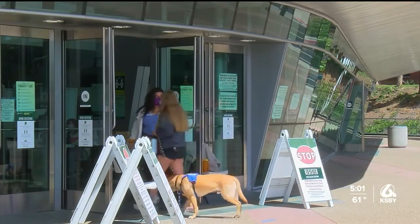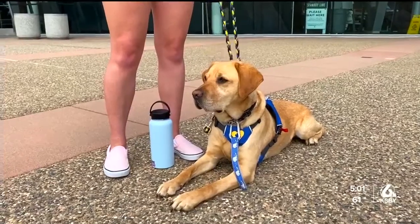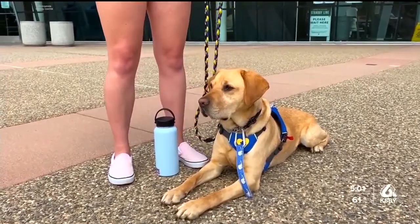Reese Wheeler has type 1 diabetes and she came in with her medical alert dog. I asked her about her experience getting an appointment. I don't get priority, but it's really easy to make appointments. I do it the day of usually, and I'm always able to get in.